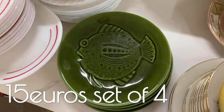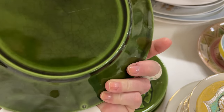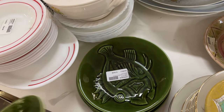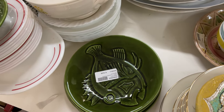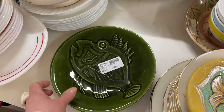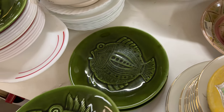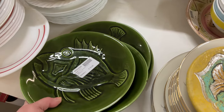These fish look so alarmed. The price tag said it's a set of four, but I think there's actually five there. Their eyes are just like, where am I? Who am I? How did I get here? If green was my color, you know, I might have brought them home with me because they're so funny.